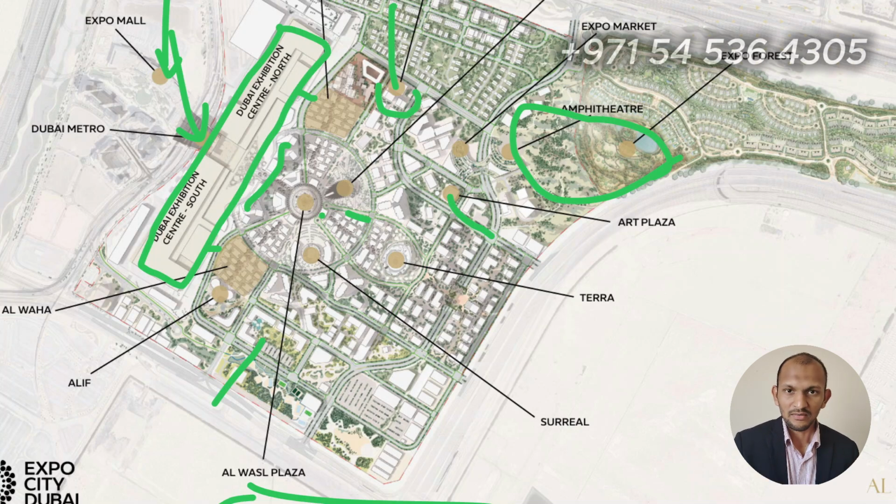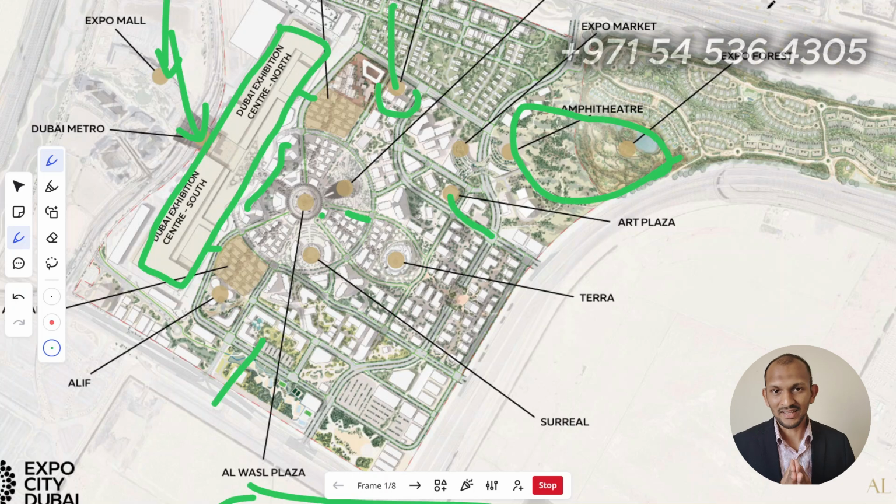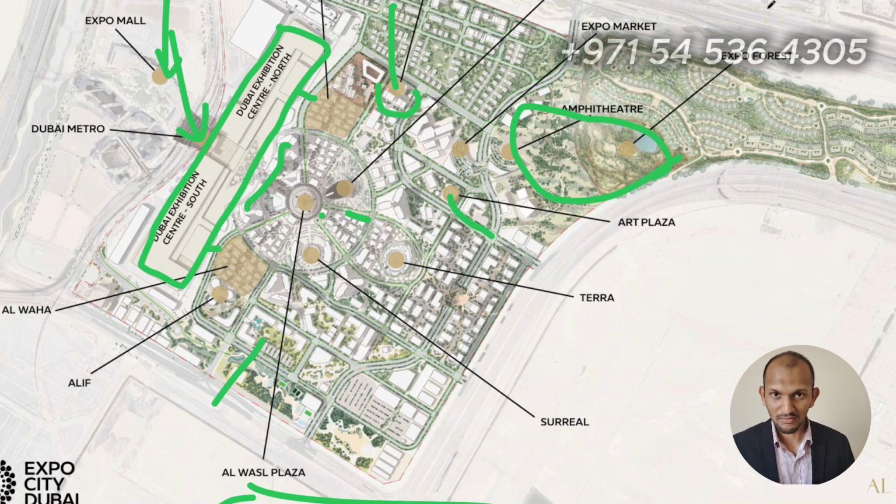That's going to be a huge demand puller for commercial and office spaces, because there is a lack of grade A office spaces in Dubai, and Expo City is going to be home for 135,000 plus square meters of grade A office spaces, and Expo City itself is a free zone, right? So the fact that a lot of Fortune 500 companies, various other companies, grade A office spaces, that's going to be a huge demand puller.